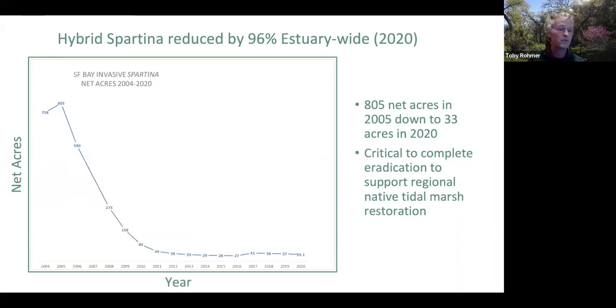Peaked, so this is going from 2004 to 2020. You can see there was the peak at 2005, and that's when we started treatment. And it dramatically dropped, really knocked it back intensely up until about 2011. And then it's been a little bit more of a holding pattern. In 2011, we stopped treatment at a certain number of sites out of concerns for the endangered California Ridgway's rail. Lindsay will be talking about that a little bit more in a little bit.